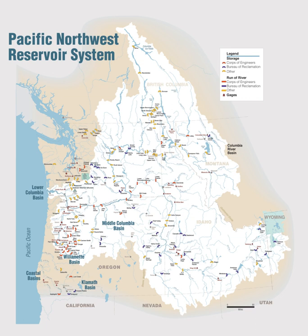Topic: Wenatchee River dams. Note: dams are listed in order from headwater, Lake Wenatchee, WA, to mouth, Columbia River, WA.